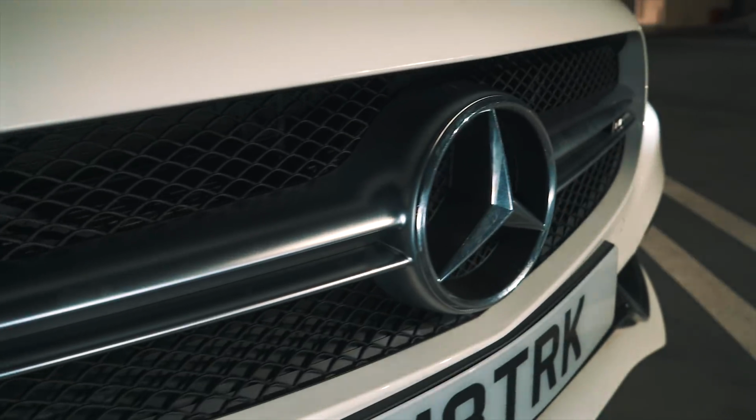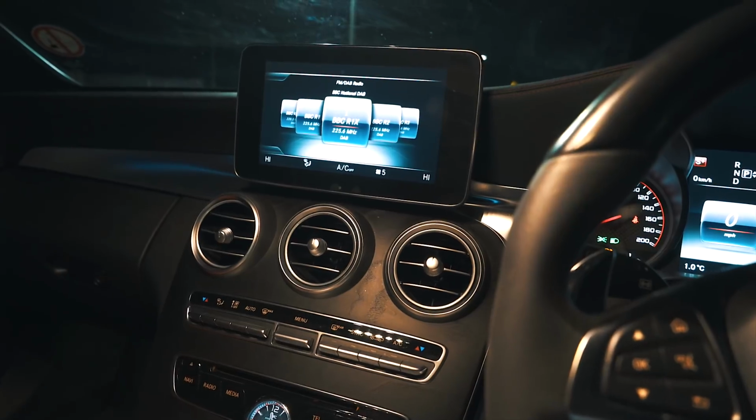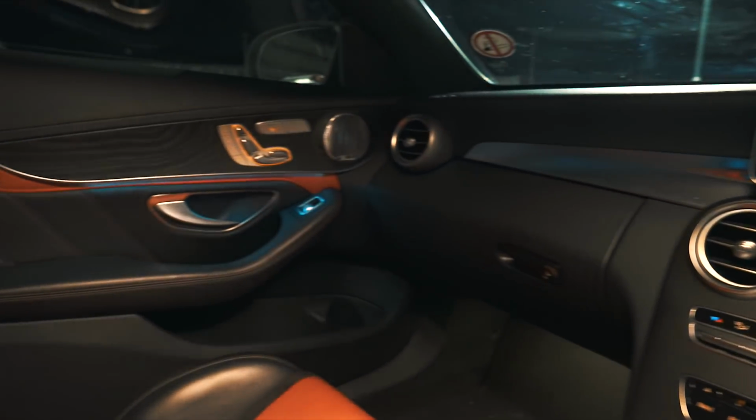Straight line performance versus the M3, this is noticeably a quicker car. Running an extra 70 to 80 bhp over an M3, it's expected to be a lot quicker in a straight line.